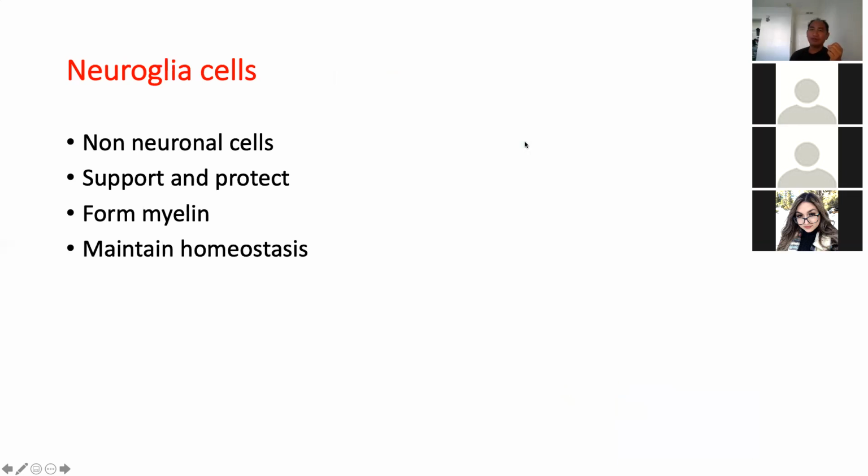So neuroglial cells are not neuronal cells, not nerve cells. Their job is to support the neuron and protect the neuron. How do they do that? They secrete myelin, and myelin will wrap around the neuron, so that the neuron gets protection. And they will maintain the homeostasis, meaning the environment of the neuron. So loss of hydrogen ion, calcium, sodium, that sort of environmental change the neuroglial cells will detect. Therefore the neuroglial cells are non-neuronal cells, and their job is to support and protect.